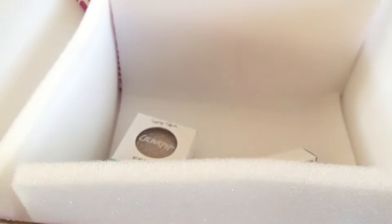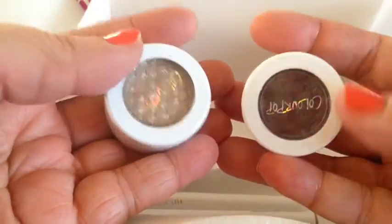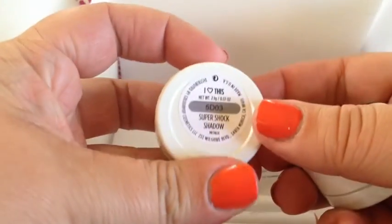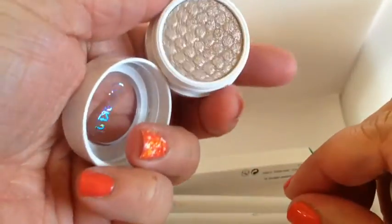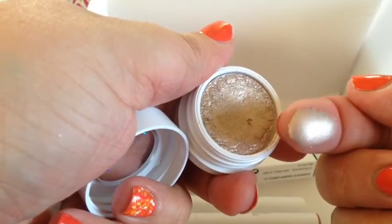Also in here, they had 2 more shadows, which oddly enough are my taste in colors. And these are actually 2 that were on my list of maybe I should get those. So we got I Heart This, which is in metallic. So pretty. It's like a white gold. Very pretty. So, yay, freebie. Boo, not my order. But yay, freebie.